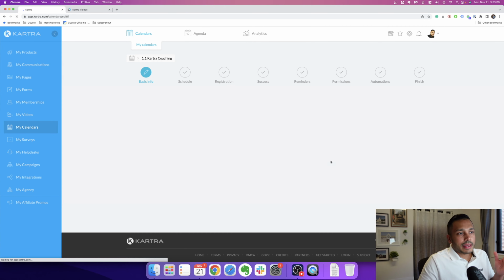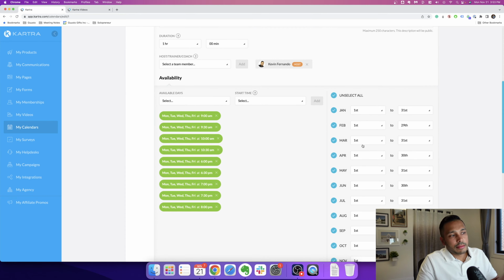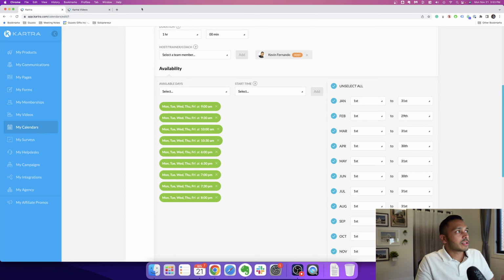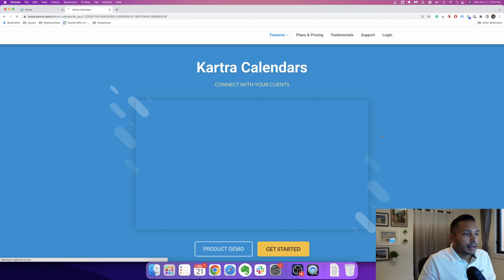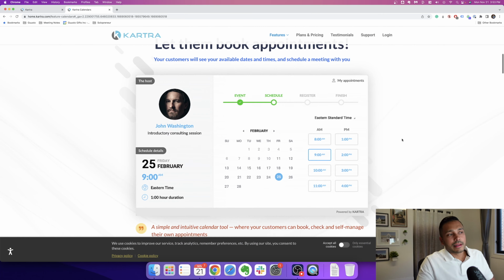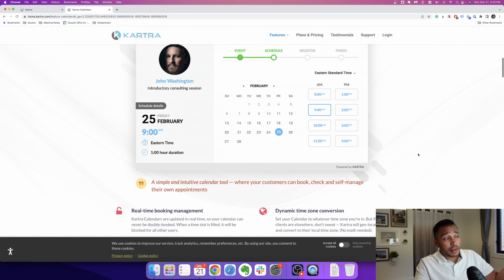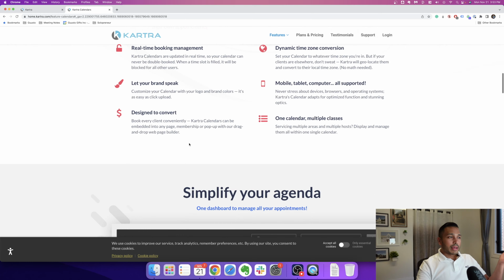Next, let's talk about the calendar. So if you are a coach or a consultant and you want to have a calendar, you can actually set up your times you're available and all sorts of things here. I'll show you over here. It's a little easier to explain. It has all the features you would want to connect with your clients. So you don't need a Calendly or anything like that. You can see here, you can have a branded calendar. You can have multiple calendars. And so you can do time zones. You can do real-time booking management here.